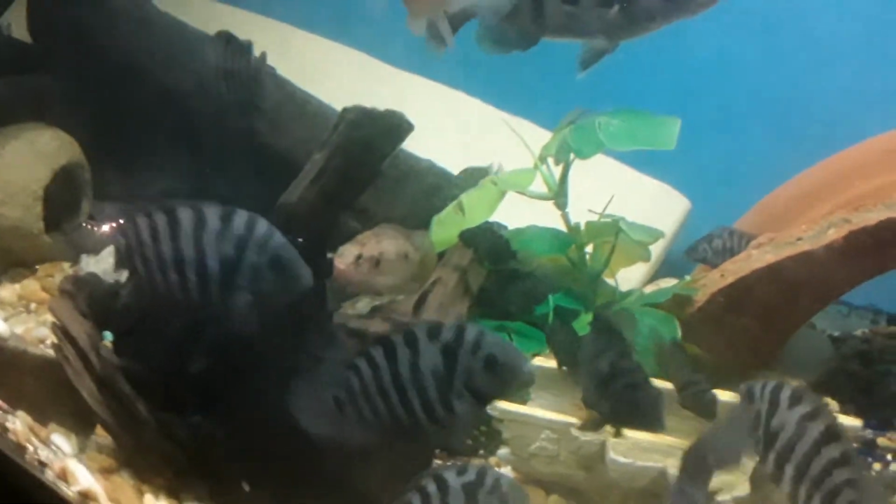What else? I'm gonna do a water change on this tank as well. Oh, there's a jewel cichlid. Little jewel.